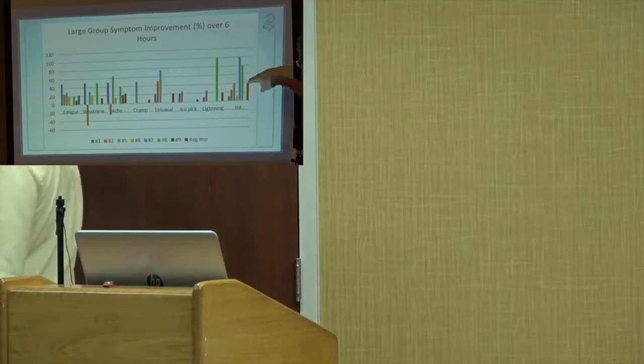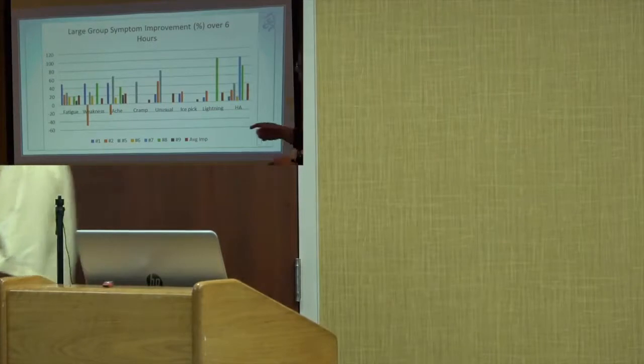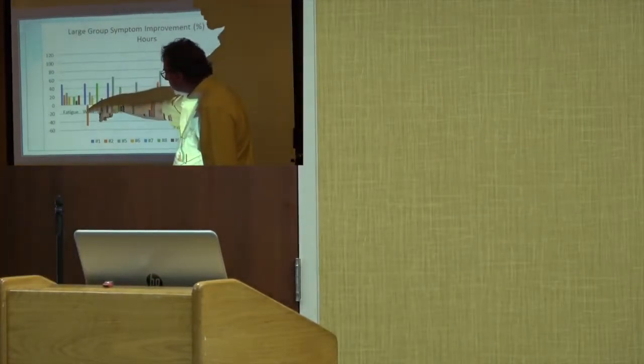Study number 2. Okay, so this one is a little more complicated. This has actually 7 different patients and their average. The average is the brown here. The average is how much improvement they made. So in this case, like this patient here, this is patient number 2, when it goes down, that means they didn't improve. That means they got worse.